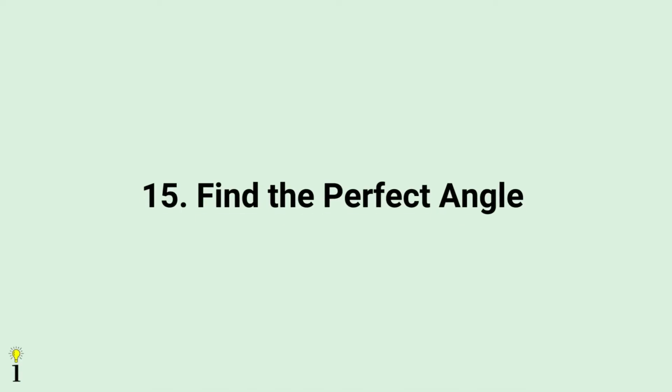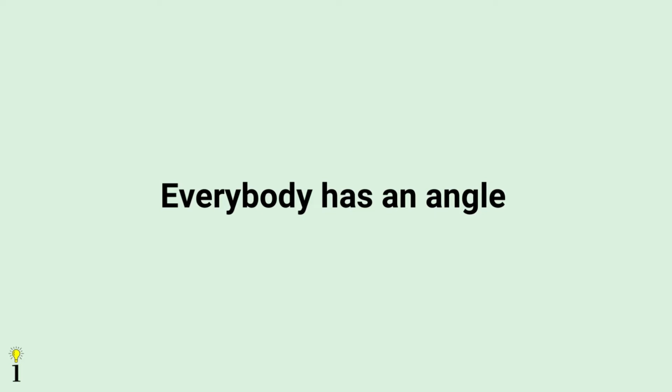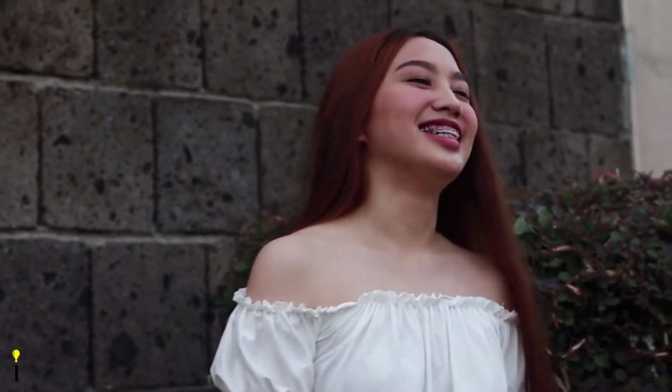Number 15. Find the perfect angle. Believe it or not, everybody has an angle. You know, that angle that makes them look and feel good no matter what? Ask them, you'll be surprised that most will have an answer for you in terms of their favorite angle or side. Even though you are the photographer, asking them if they have any preferred angles is an act of thoughtfulness.